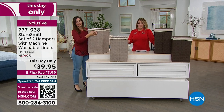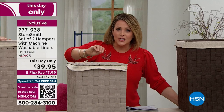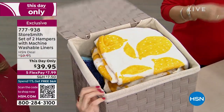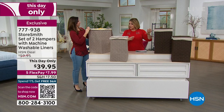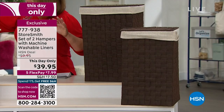I only have about 500 in each color. The taupe is a really soft, beautiful color that goes with all the lighter tones in your home. So maybe you prefer a home with lighter tone woods, natural woods, white marble, that type of thing. The chocolate is rich and beautiful. They're really beautiful and soft. You can tell they're very well made.